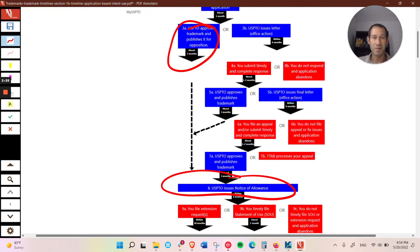the registration certificate, which in a couple of days they're going to be doing only digitally from now on, rather than a hard copy, which looks like this. So this could be yours.